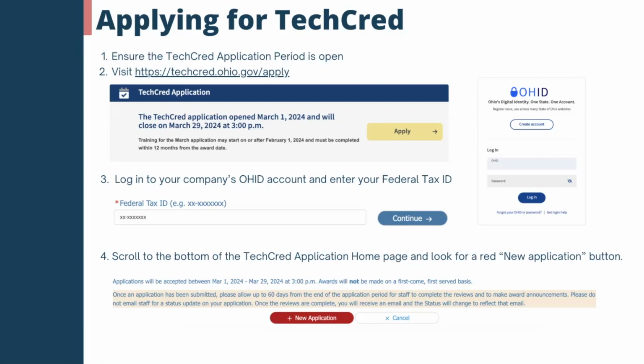Once you fill out your Ohio ID, you're going to enter in your federal tax ID, which will look like step 3 down here. If you don't know your federal tax ID, someone at your organization will. I have companies that do know it, and then companies that keep it a little closer to their chest. So that information should be with your organization.